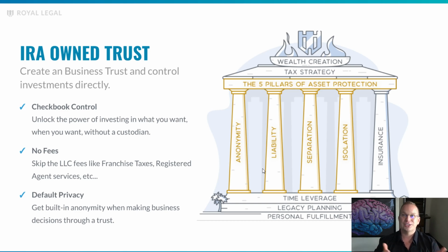But with the trust, it's also a little bit cheaper because the trust has much cheaper ongoing compliance as well as yearly fees associated with it. And also, if you're located inside of California or other states that have expensive laws and taxes that relate to LLCs, you can use the trust in place of the LLC and save on some of those setup costs as well as the yearly fees that you would otherwise have to pay with the LLC.